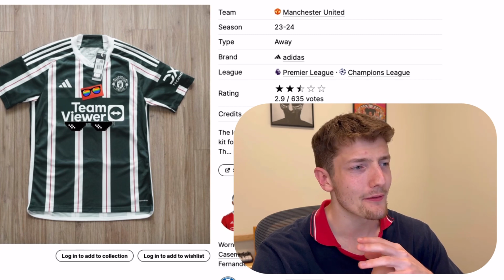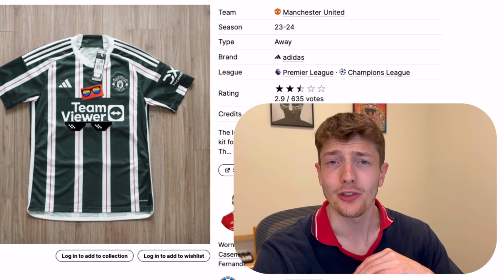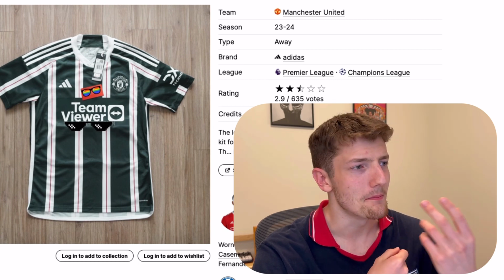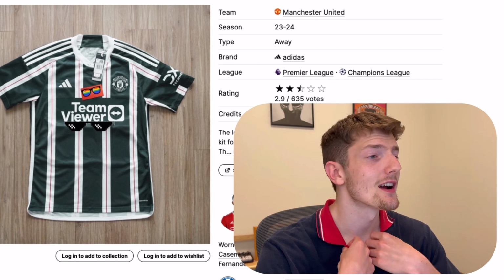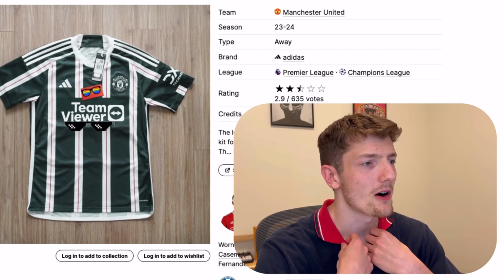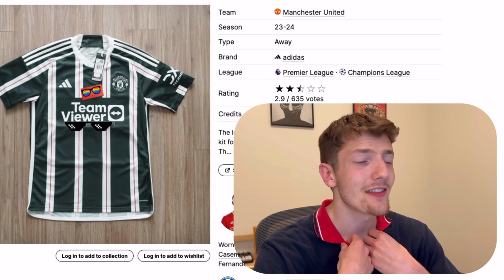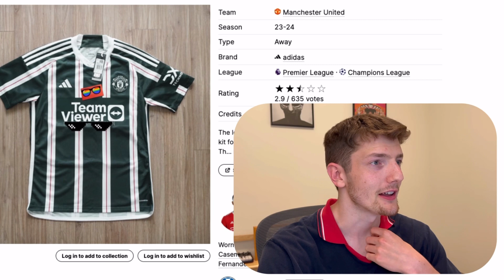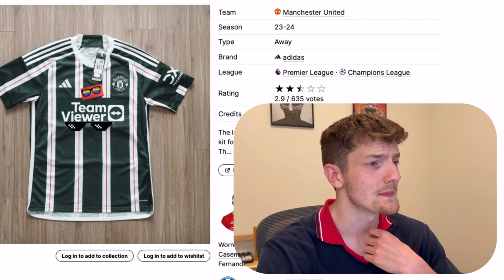I think everything about this jersey just makes me think of the early 90s, but there's still a modern touch to it. I like the collar. It's a pretty sharp collar. I like the sleeves as well. I think this is an 8 out of 10 for me. Really like the Man United away jersey.